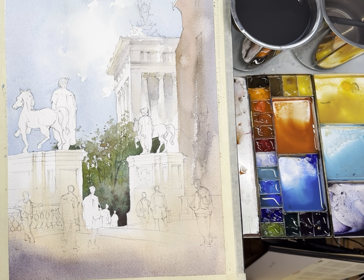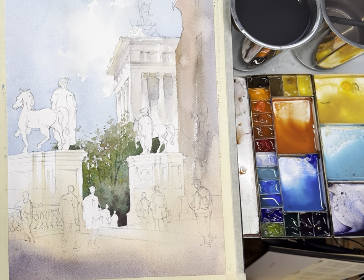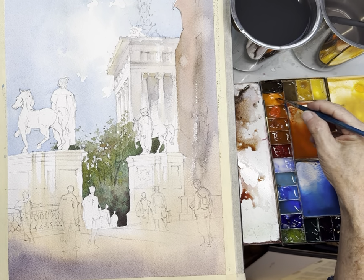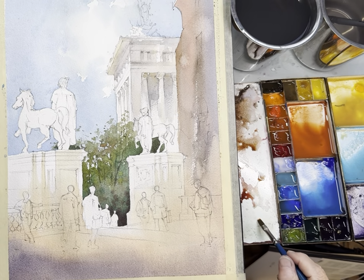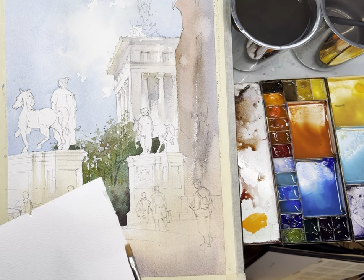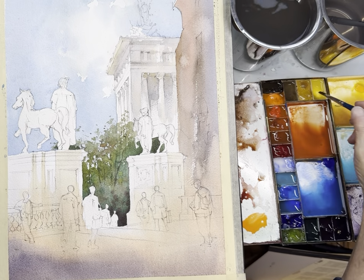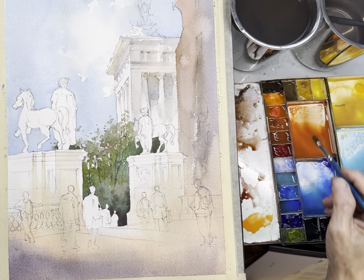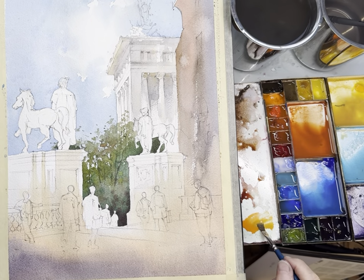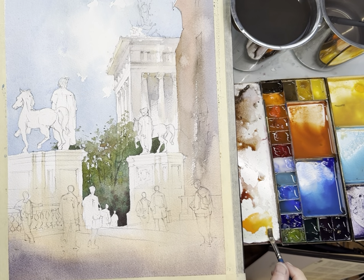I want to do a lot of these very warm shadows on the marble statues. So to that end, this is a bit of a Daniel Smith permanent orange. It can be a fairly intense color. I'm not sure it's the way I want to go, but I may just use a little of its flavor and mix it in with some yellow ochre. Yeah, I like that.